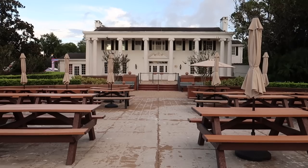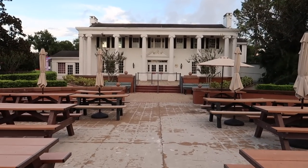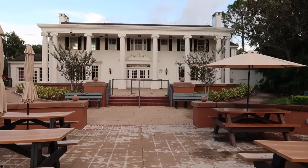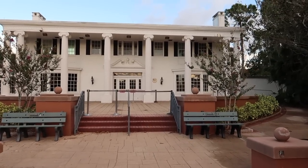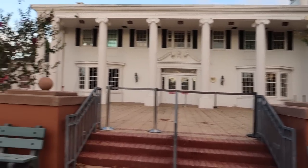Seriously, I just got off the ride and I started walking around, exploring the park a little bit, and I made a right turn and I ended up in this beautiful area, and I'm just like, wow, this is tucked away. This is amazing. I don't know what it is, but it's so cool. I see they have picnic tables here, so I'm sure at one time this was maybe a little quick service. And then this says Magnolia Mansion, but there's nothing there. It's all just roped off.